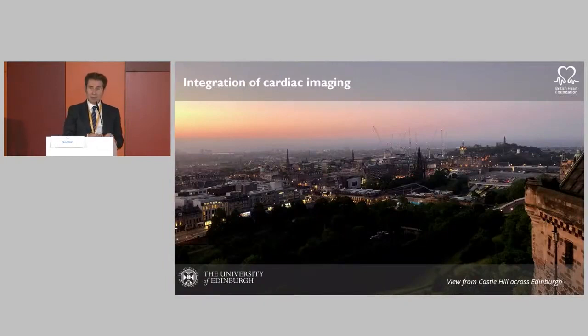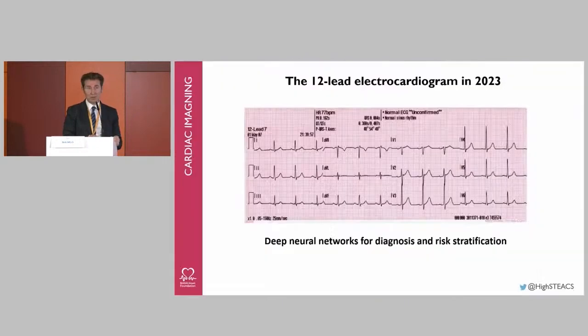But the reality is I'm an enthusiast for biomarkers, but when I'm seeing the patient in front of me, I look at lots of different tests as well. And so if we develop all our tools in our favorite test, they won't work effectively in clinical practice where we have to incorporate other things. And I'm including the ECG in cardiac imaging here because it's the oldest test we've ever had. We've had it for 100 years. I'm willing to bet in 100 years' time we're still using the electrocardiogram. It may still look like this as well.